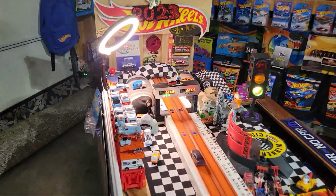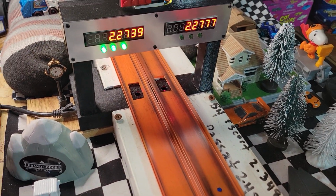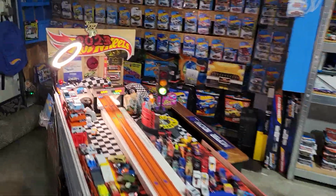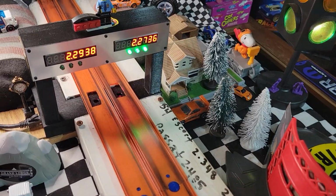And, oh, he does it. Wow. 2273 and a 4,000 speed. Let's see it. Wow. 2273 again. Pretty consistent. And the Mustang is out.